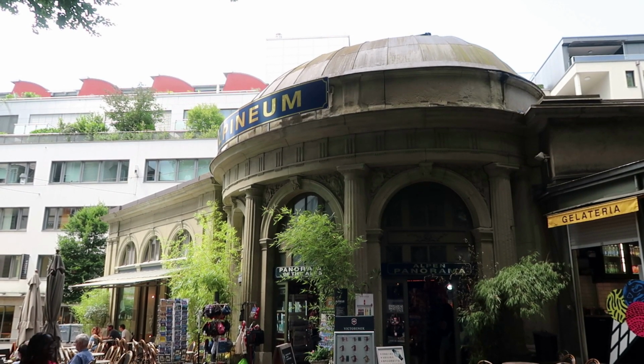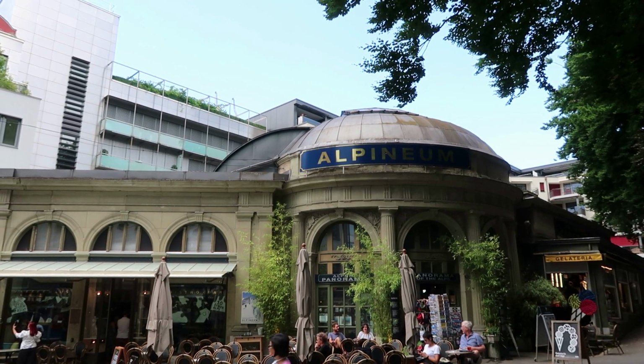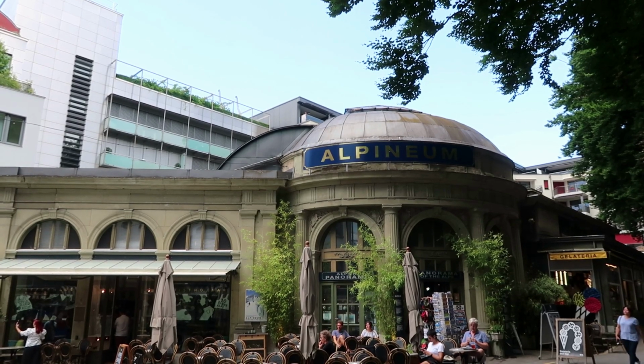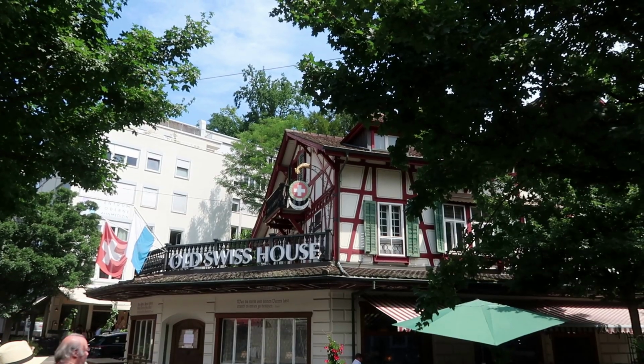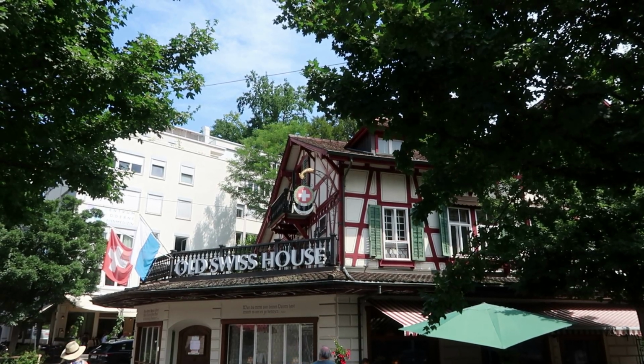Just across from the Lion Monument is the Alpineum. This building used to house the Lion Monument Museum, but in 1901 it became the Alpineum, featuring a big old diorama of the Swiss Alps. I would have loved to go inside the museum and see it, but it didn't seem that they allow photography inside. Hopefully they'll change that rule and I'll stop in next time.